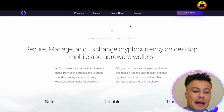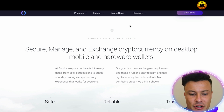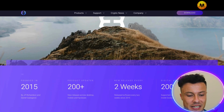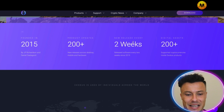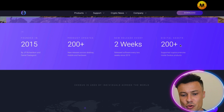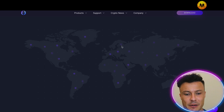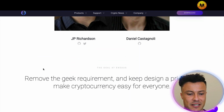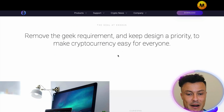Jumping into the About Us section, guys, it gives us a little bit more information. Secure, manage and exchange cryptocurrencies on desktop, mobile and hardware wallets. Safe, reliable, trusted, all the key features. Founded in 2015, 200 plus product updates, new releases every 2 weeks, digital assets of over 200. You can see it's featured all around the world in different areas. By hovering over the map, you can find the locations near where you're perhaps living, and you can see a little bit about the team and the leadership, etc. And what's really nice, guys, obviously been around for a few years, very transparent, always good to see.